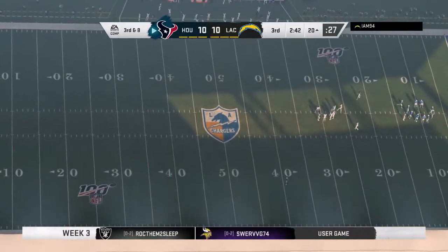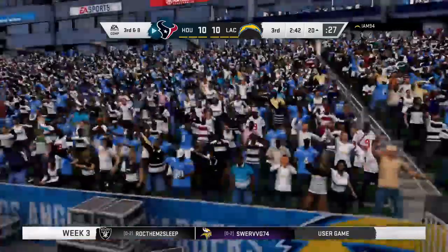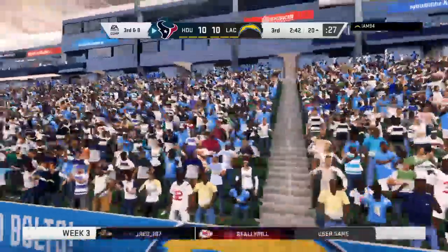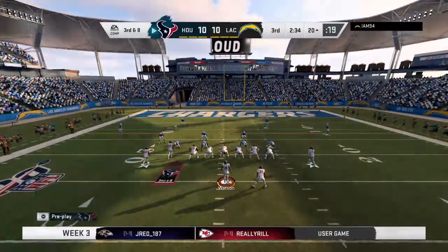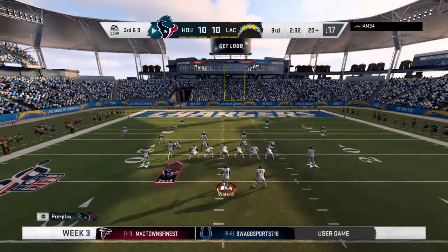And they're usually loud and big. A field goal would get them the lead, but that's not what they're shooting for as they come up on 3rd down.